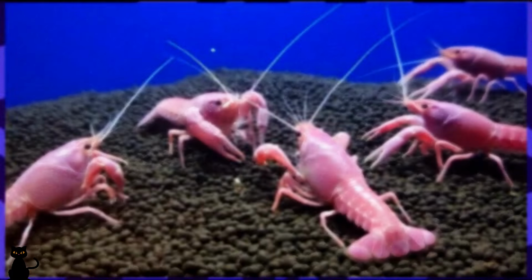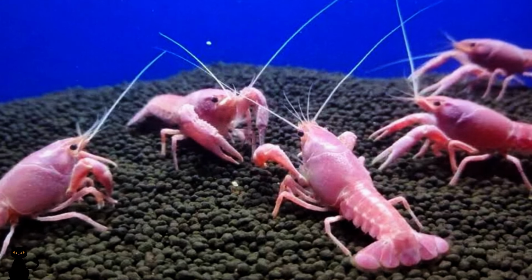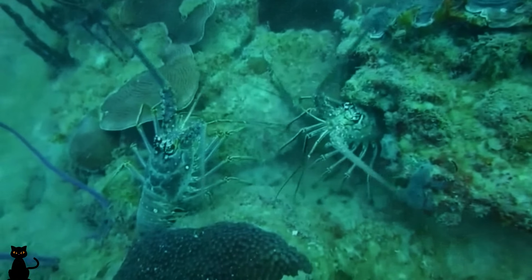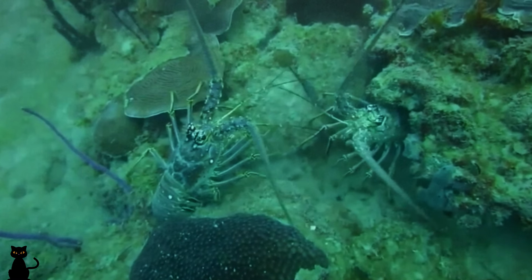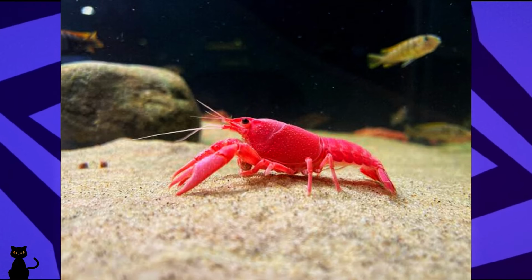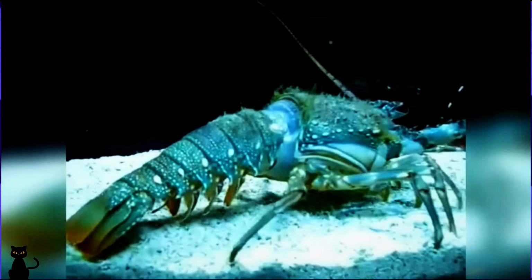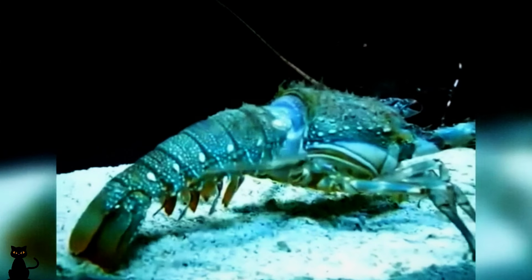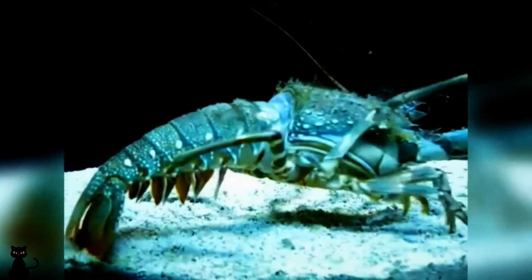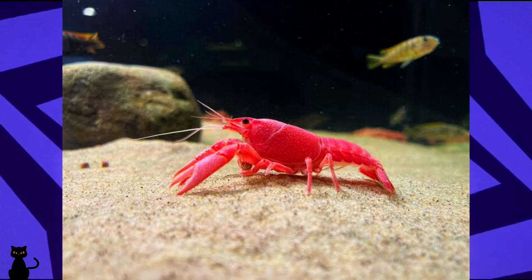Despite the beauty, it behaves just like any other lobster. It's territorial, nocturnal, and feeds on small crustaceans, mollusks, and organic debris from the seafloor. And when threatened, it uses its claws with surprising strength and accuracy. Did you know lobsters can also be blue, yellow, and even albino? But the pink variety is one of the hardest to find, and one of the most celebrated when discovered. The pink lobster is a reminder that even in the ocean's depths, nature hides colorful little miracles.